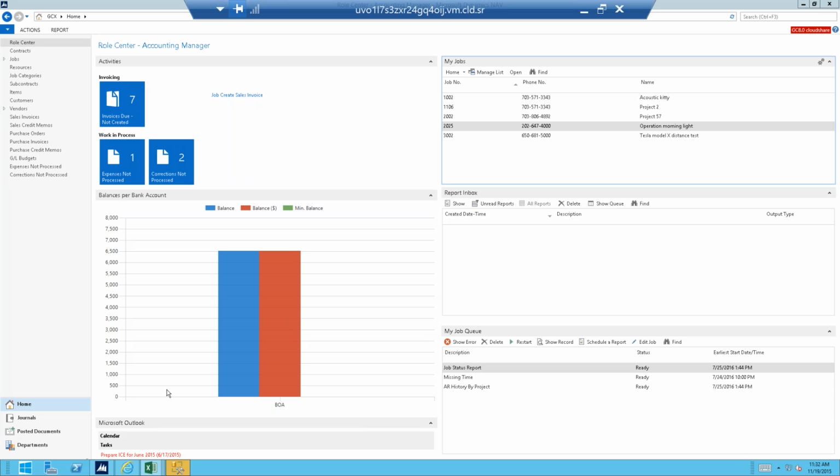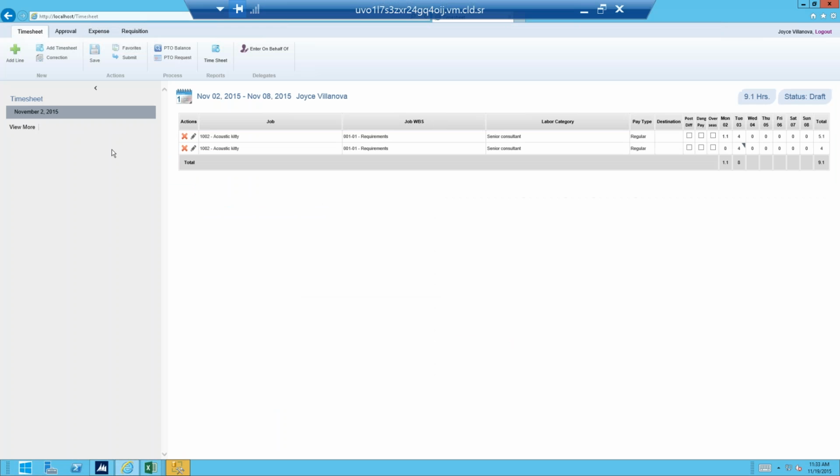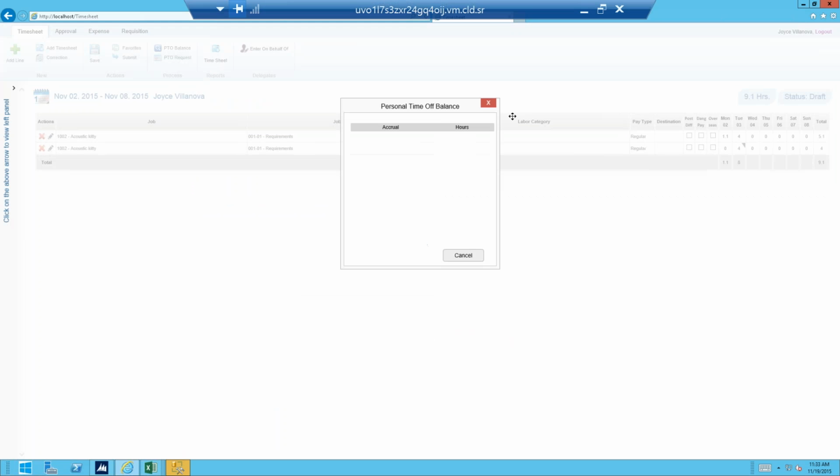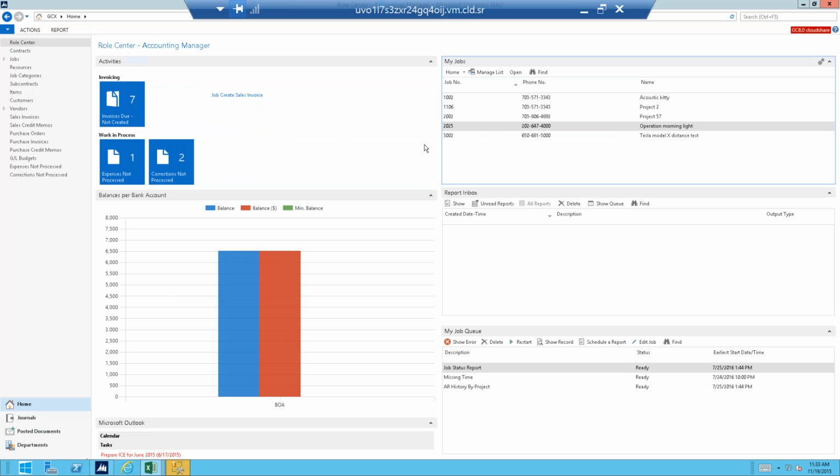All right, so I'm going to go over to the timesheet side now and talk a little bit about recording time and expenses. So on the timesheet side, as a user, a couple things you can do is, one, I can look up my PTO balance. Let me log in as another user that has some PTO in there.